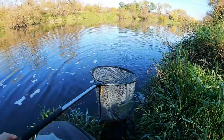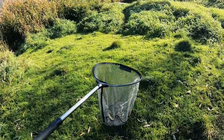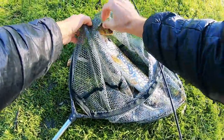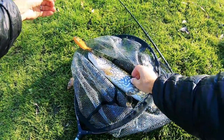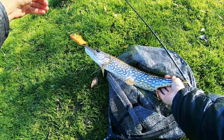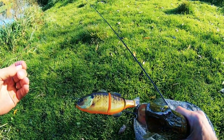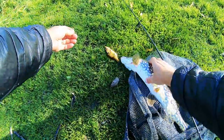Wow. Pike. Nice pike on this amazing lure. Look at that. Not the biggest one, but beautiful. Beautiful fish. Look at her. This amazing lure works. Super exciting.